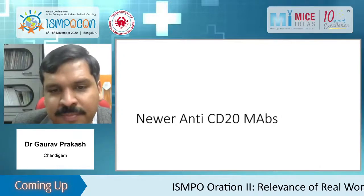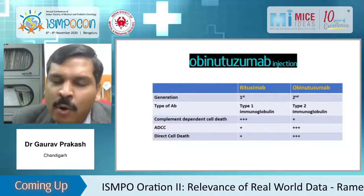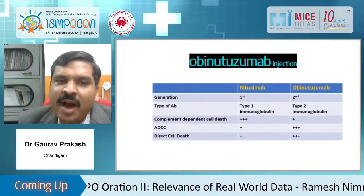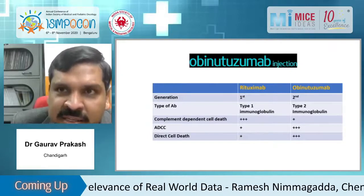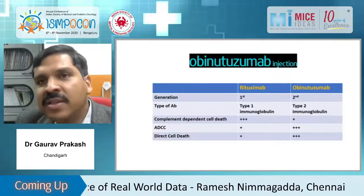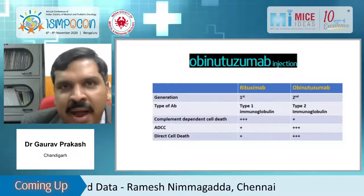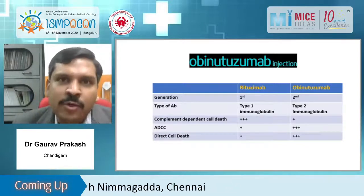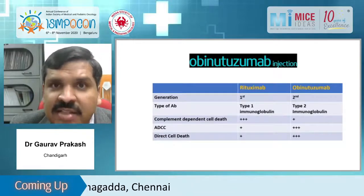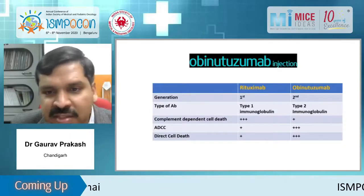Before I go to the oral drugs, most of the studies that we are seeing are with obinutuzumab. Obinutuzumab is a newer anti-CD20 monoclonal antibody, and often there is confusion about what the difference is between obinutuzumab and rituximab, apart from it being second generation. So I would like to present to the audience the real differences between the two. The first generation versus second generation label is only semantic.